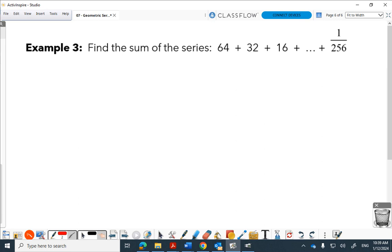Yeah? So you go, okay, 32 divided by 64 is 1/2. 16 divided by 32 is 1/2. Can I use 0.5? Yes. But use the fraction. You'll actually find it easier, I think. Anyways, the R is 1/2. The A is 64. But what term is 1 over 256?